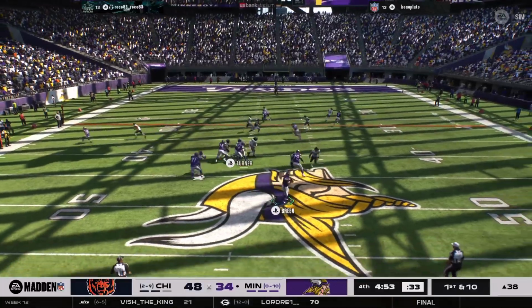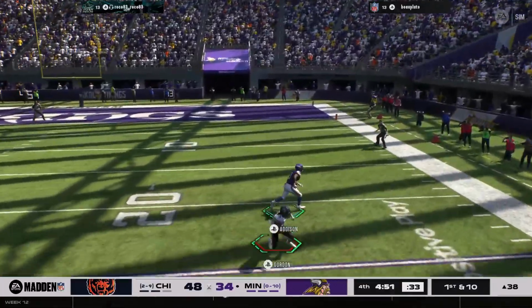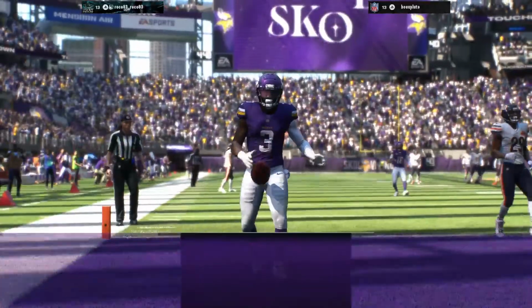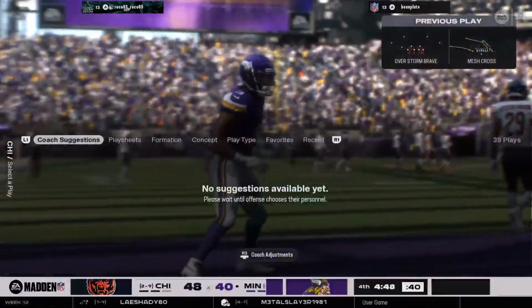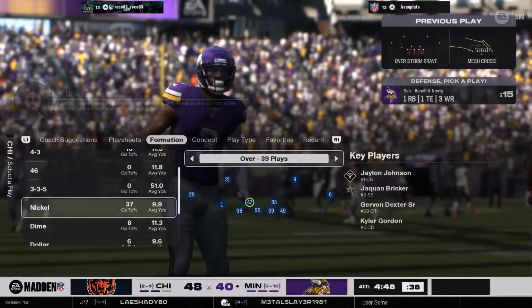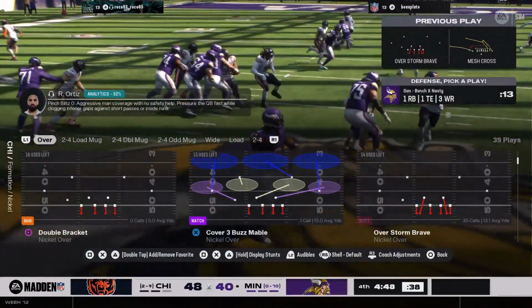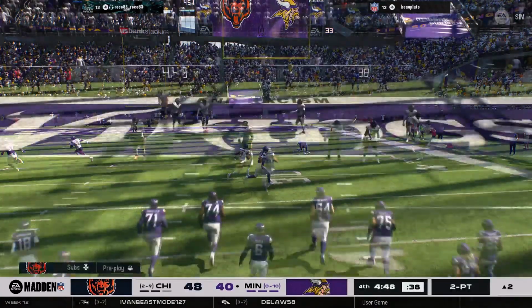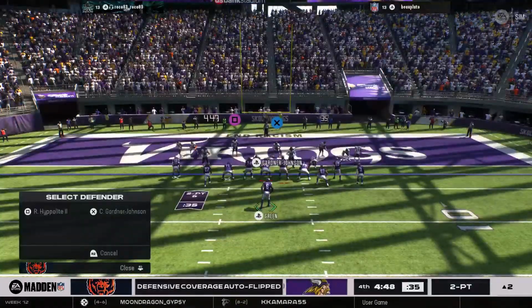Now on first down, he'll drop to throw it. This is caught by Addison. And he will score. Touchdown, Vikings. Jordan Addison. 2 catches, 2 touchdowns here so far. And the Vikings have got it back to within a score.